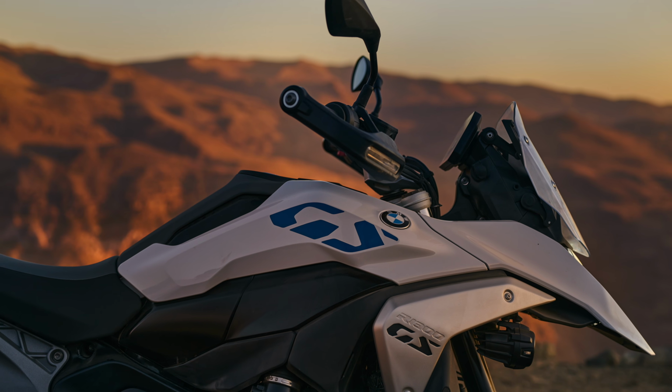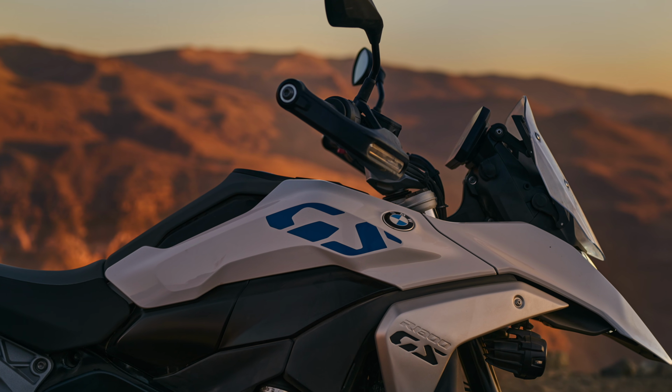In terms of economy and performance, BMW claims this bike's going to get about 58 mpg. It does say also that it's going to get the same fuel economy as the 1250, despite the bigger engine, by the way, which is a bigger bore and a shorter stroke. So I forgot to say that in the engine bit. So it might be a bit revvier, not really sure.